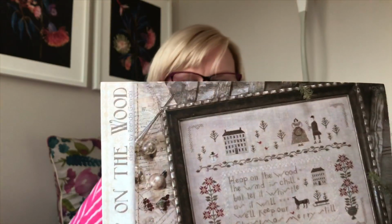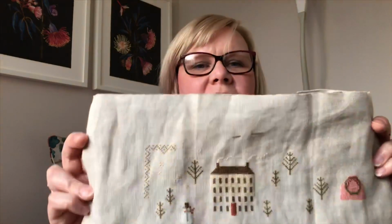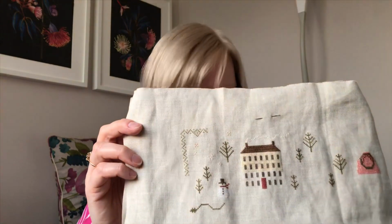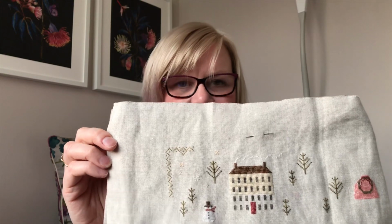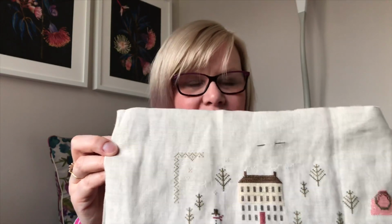Anyway, then this was another new start, but this was before we were on lockdown in the UK. So this is Heap on the Wood by With Thy Needle and Thread, Brenda Gervais, and I absolutely love this. I think it's so pretty, and this is what I've done so far. And I was really in a tizz about my fabric, because this is 40 count, I think it's Flax by Zweigart. I'm sure it's Flax, but the fabric is very pale, but the called-for is a Weeks Beige, I think, 32 count, but I like the idea of doing it smaller because it's big enough as it is.